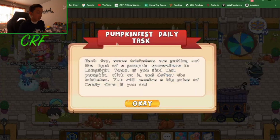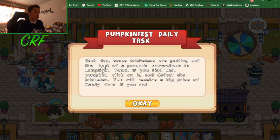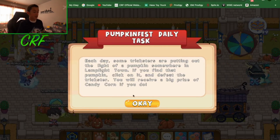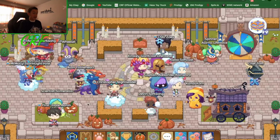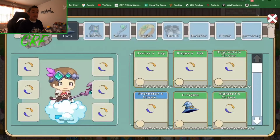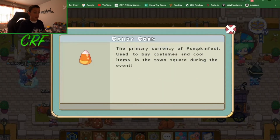Alright, so let's just take a look. PUMPKINFEST daily task. Each day, some tricksters are putting out the light of a pumpkin somewhere in Lamplight Town. If you find that pumpkin, click on it and defeat the trickster. You'll receive a big prize of candy corn if you do. Ooh, okay. So that's basically the daily tasks, and the currency for the PUMPKINFEST is candy corn.